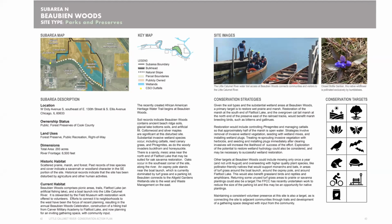This is the entire site sheet for the Beaubien Woods Forest Preserve. Conservation targets here include restoration of the turf grass and the old field sites near the Beaubien Woods boat ramp, as well as wetland restoration. And this is a priority from the Conservation Action Plan that Openlands, the Field Museum, and the Forest Preserves of Cook County have started work on since the publication of the Conservation Action Plan, with funding from the Walder Foundation.